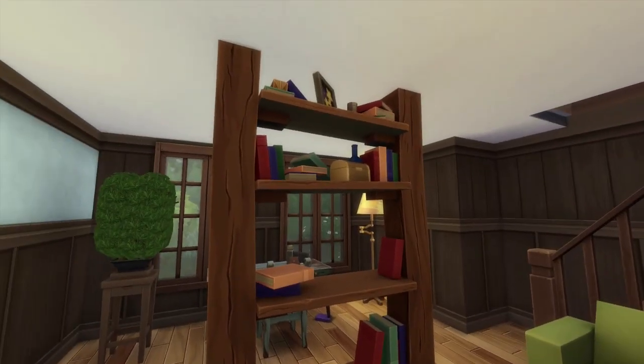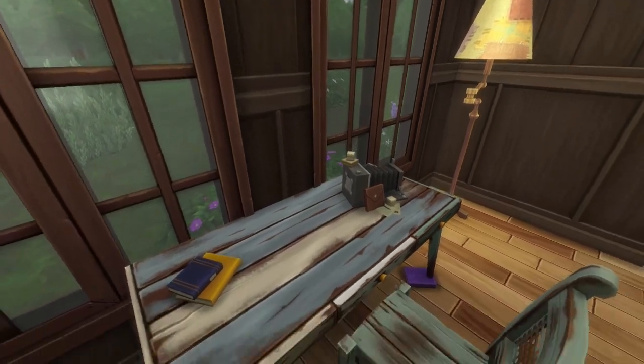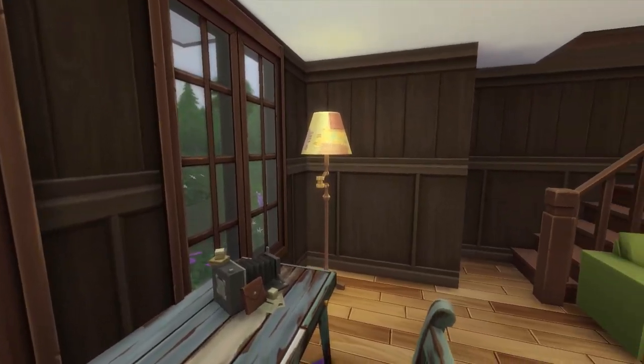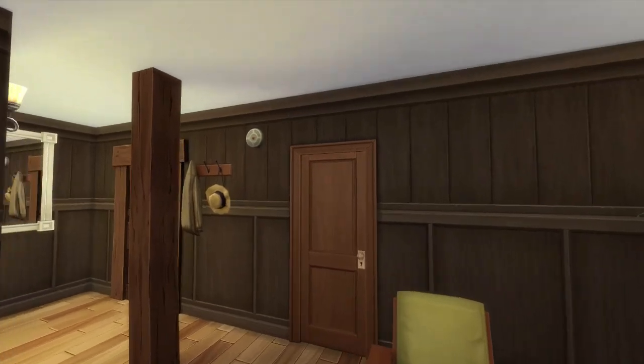So take a look at this place. Very cozy. It's got an excellent feel to it. And here's where it would typically sit a computer. You can, of course, if you buy this lot, but yeah, you won't find it here when you first move in. Not at all.